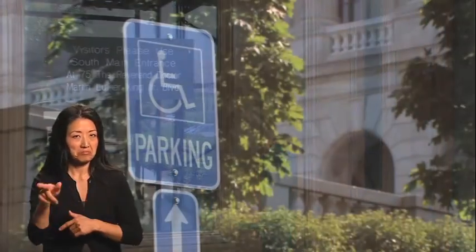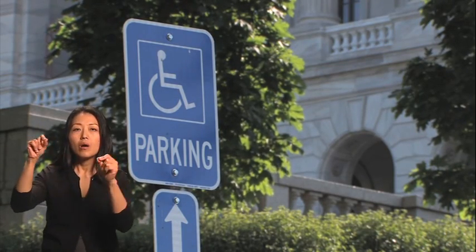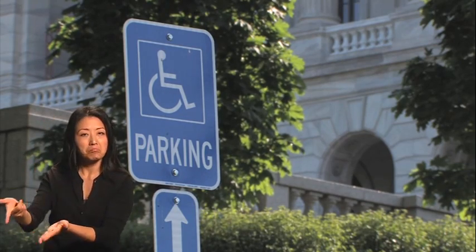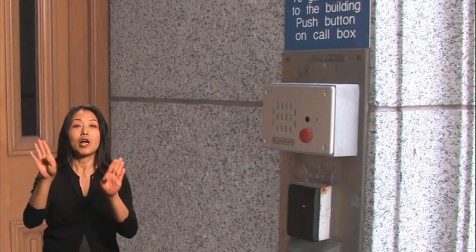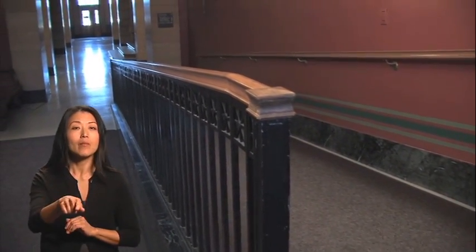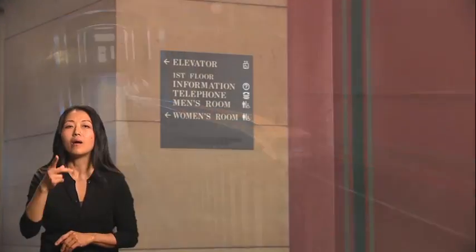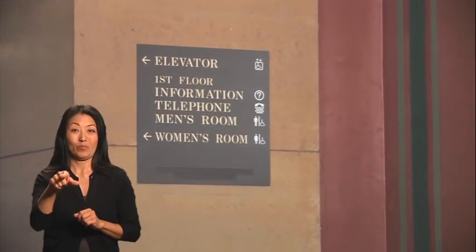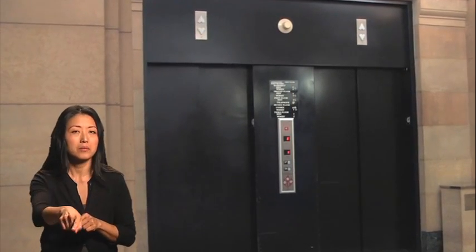The other accessible entrance is located on the University Avenue side of the building, next to a lot with parking available for vehicles with a disabled parking permit. This entrance features automatic door opening technology and a ramp leading to the ground floor level of the Capitol building. Once inside, you'll be on the north side, and you can follow the signs to the two elevators in the south hall and take them to other floors.